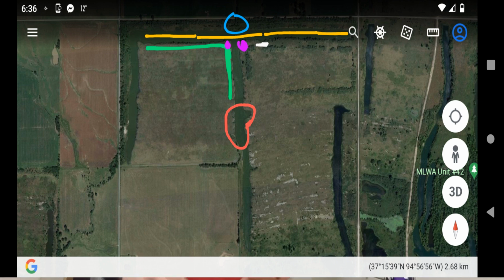Right out in the middle, I've seen a tournament won on deep cranks in the summertime when there was not much wind blowing. Those shad get out there and those bass just hang out, school out all day long. You'll see them out there in the summertime. They start busting, those shad do, and the fish will be out there. You go out there with deep cranks. I'm talking 12 to 20-foot divers anywhere out there.